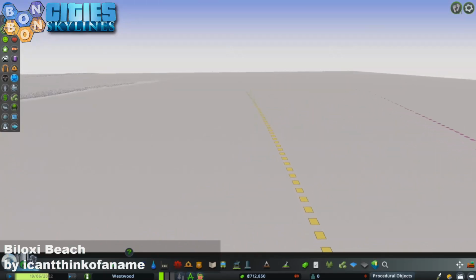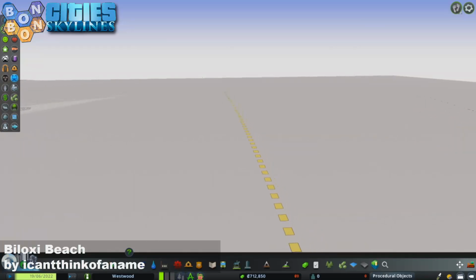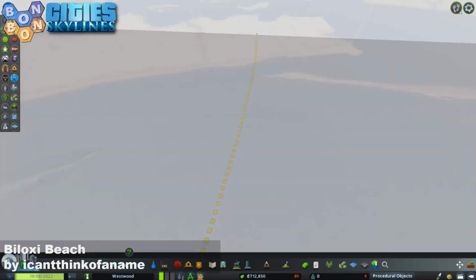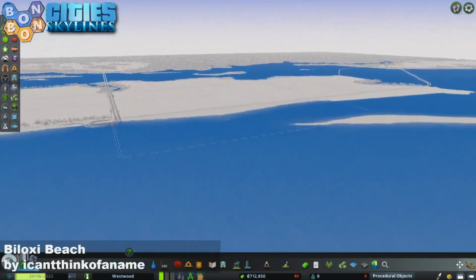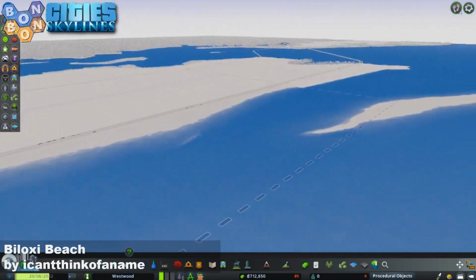We've got one shipping route that runs along the length of the beach. I thought it might want to go in around the end of this island, but it doesn't. But I don't think that's a problem. I think any placement of the harbour on the other side of that island would be okay.